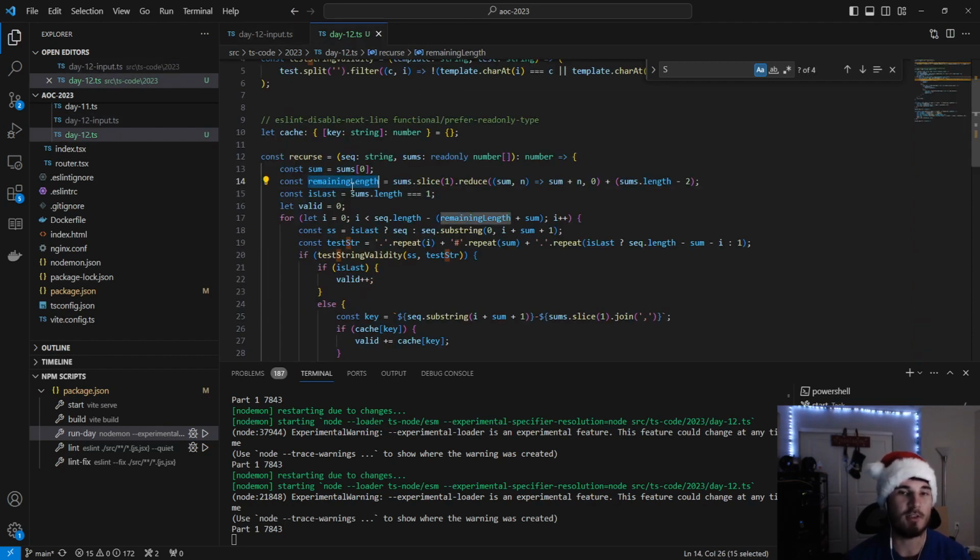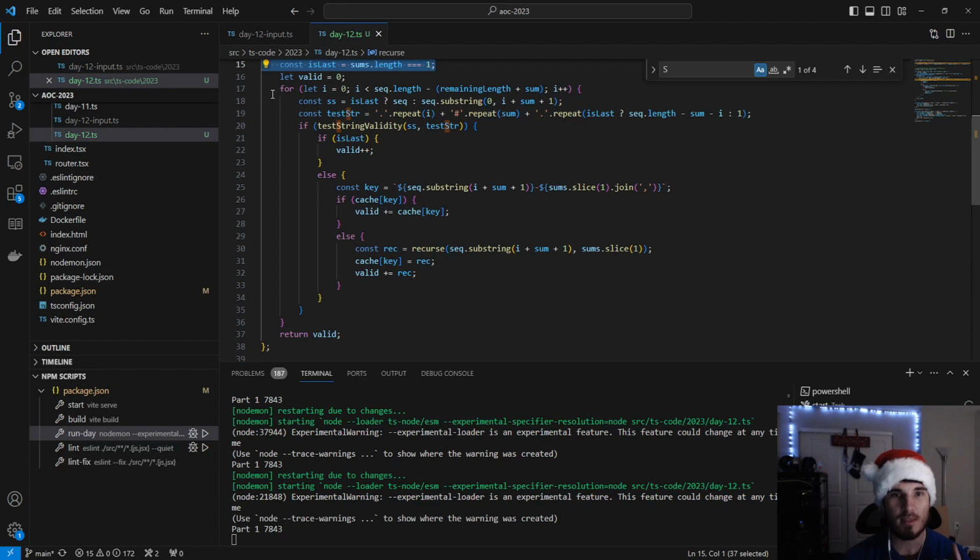And this is used to determine the range that we can move the current grouping of pound symbols in the string. So it's remaining, and then we also keep track of if this is the last grouping we're running, which simply means that sums is empty now, or well, in this case is 1. And then we get to this for loop.